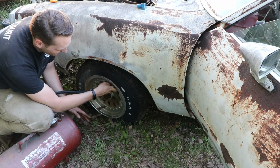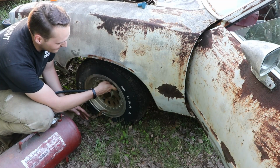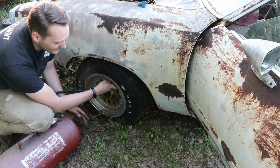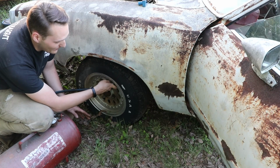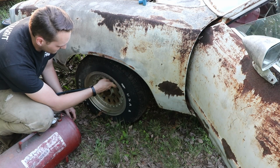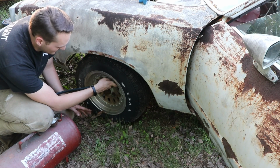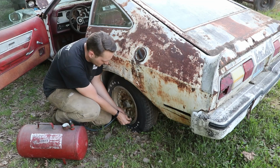What our goal is now is once these tires are aired up, I'm going to see if the clutch will work. I don't know if it will. The brakes are shot. It doesn't have a pedal at all. I mean, you push it and it doesn't even move, so it's frozen stuck. But I'm hoping that we can drive this thing up to the shop and maybe kind of diagnose some of the problems that we're having.